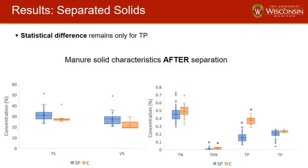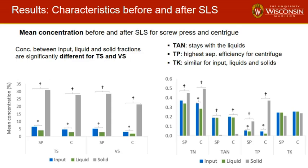But I want to also see the big picture, right? Everything. So these two graphs are showing us the three fractions. In blue, what's going into the separator before the separation step. In green, the liquid fraction after separation, and in gray, the solid fraction. SP, screw press, C, centrifuge. And we can see, as expected, that for total solids and volatile solids, the concentration in the solid fractions increases after separation, and the concentration in the liquid fraction decreases when compared to the input manure.